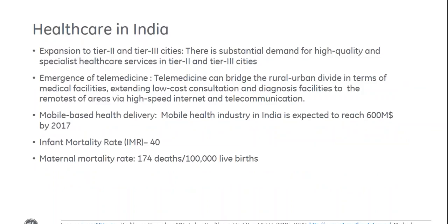Continuing on this thread, the Tier 1 cities have better access to healthcare, while that is not the case for Tier 2 and Tier 3. There is a lot of demand for high quality care and also access to specialists. Telemedicine has been an emerging topic. It has been seen as one way to bridge the rural and urban divide in terms of medical facilities and consultation. The specialist could help the semi-skilled labor in the rural area through telemedicine.